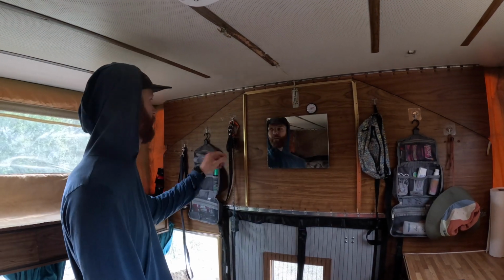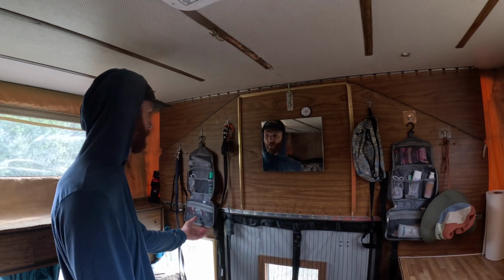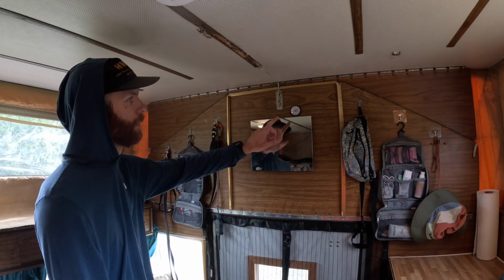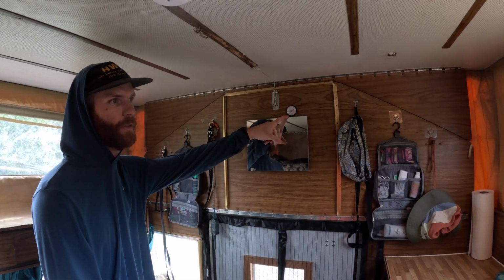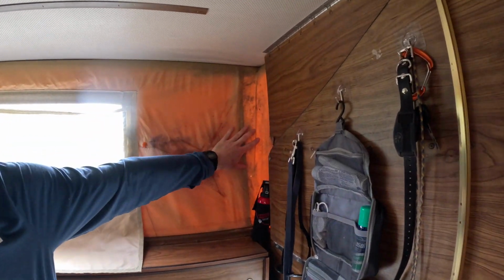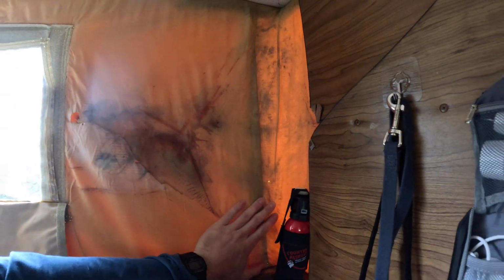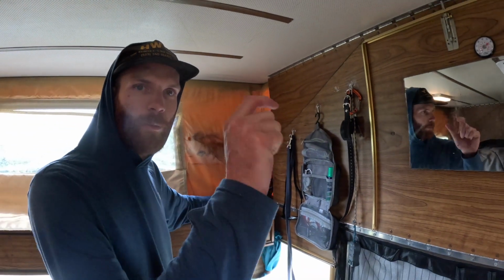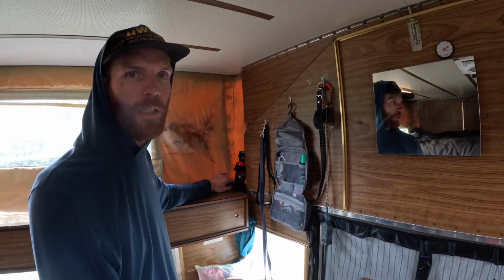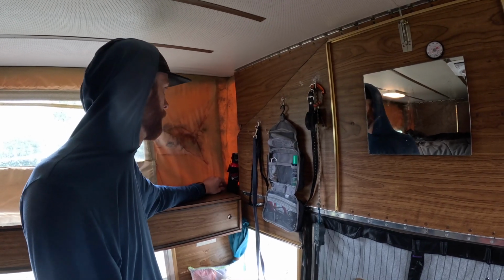In addition to that, we have a bunch of hooks on this one because that gives us a little bit of extra hanging space for our toiletries and things of that nature. This mirror came stock. We added a little temperature gauge to keep an eye on the temperature in here. You can also see some of the mold staining from when this thing was leaking really bad before we resealed the roof. Turns out that most of the leaks on our camper were actually leaking from the trim around the roof into the canvas itself. The cracks in the canvas aren't even the major points of leaking, so that's something to keep in mind.